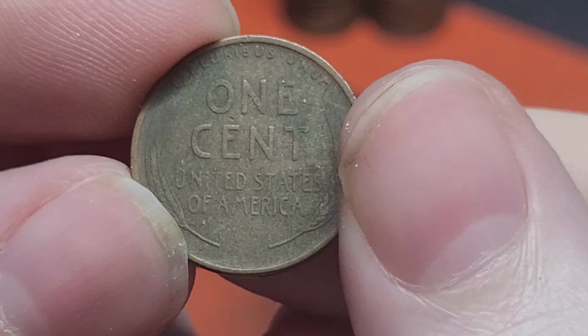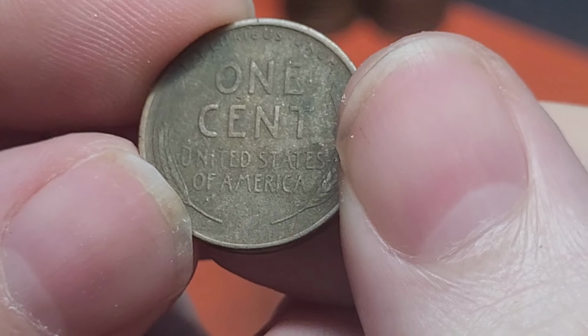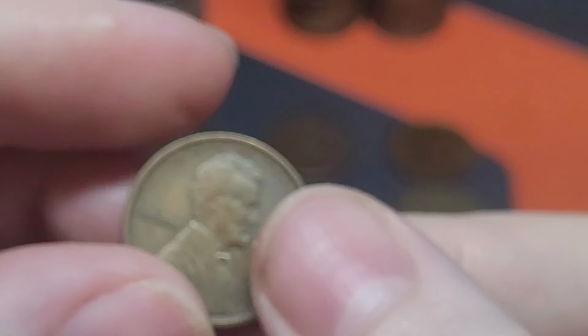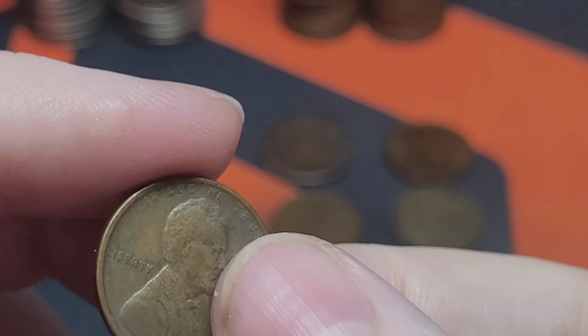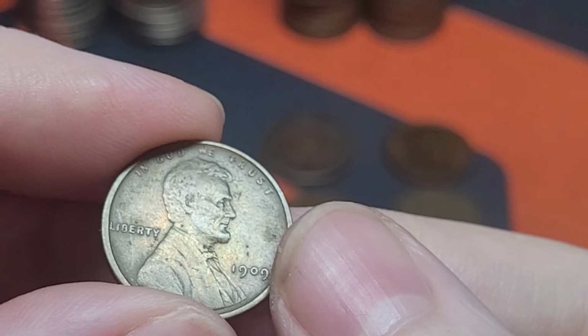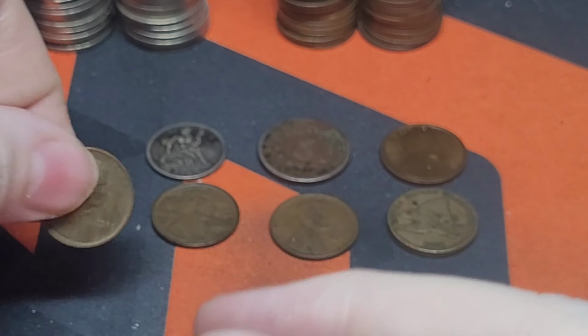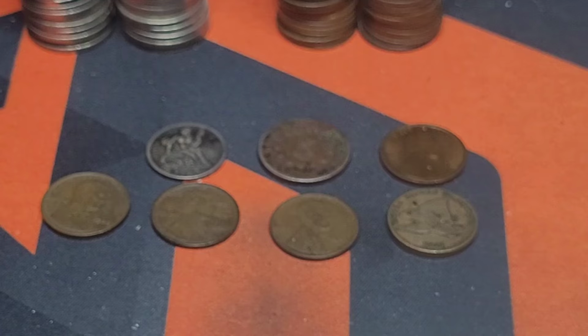Focus, yo. I don't see VDB. So yeah, in this quality, this is a $1 or $2. I would say $1, based on the quality.